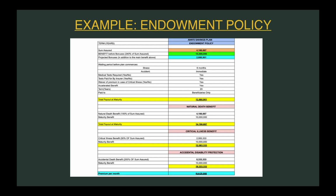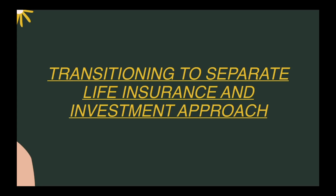So now we're going to go next to, we're still going to use the same insurance company, just that it's going to be different products, because this one, remember, was an endowment or education policy. But what if Anne wanted a bit more flexibility? She wanted a bit more control in putting money aside towards her own insurance and putting money aside towards her own investment. So how does transitioning to separate life insurance and investment approach look like?